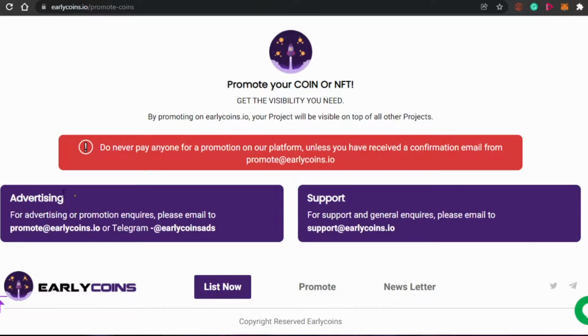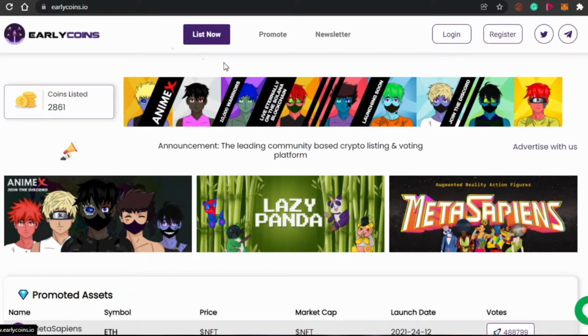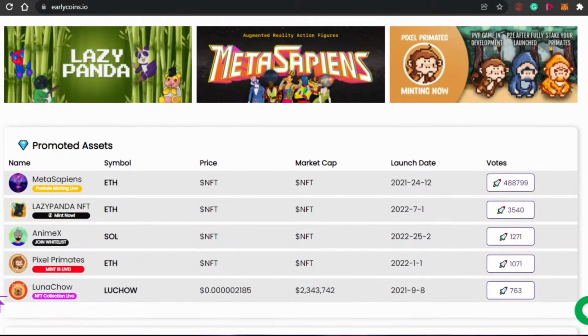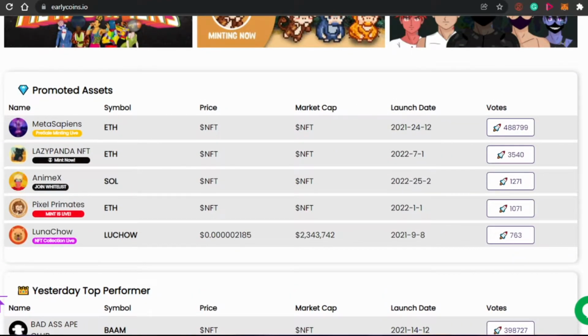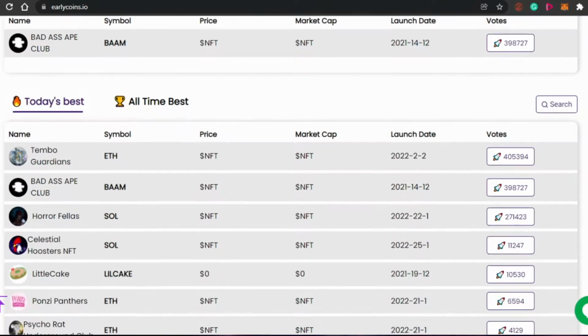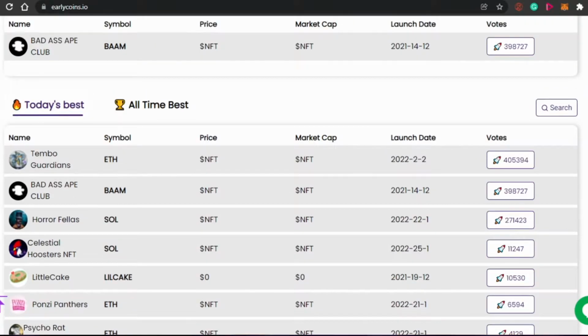So on advertising, what you will do is you will promote your NFT collection by advertising it. And there is another thing. What happens on Earlycoins is one thing is that you will simply run an ad on this platform, and the other thing is you will simply list your NFT collection right here on Earlycoins. This is another way of promoting your NFT. So what is going to happen? Most of the people use Earlycoins to get an idea of what the new upcoming NFT collections are, right? So people will come and check different NFT collections and they will discover yours as well. So that is super easy to do.